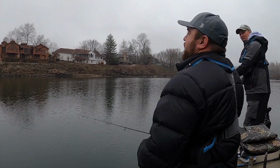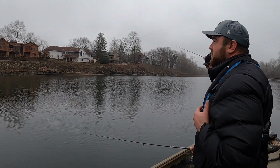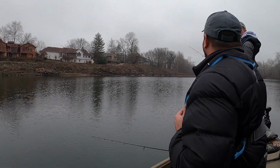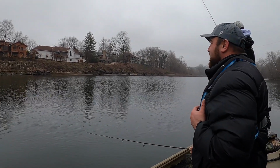Well, with a bite like this, we could stay out here and do this all day. But I'm going to have to watch 30 minutes of video just to count how many fish we caught. So we're going to go ahead and end it there. Nice. And, all right, last cast for me. All right, yep, last cast.